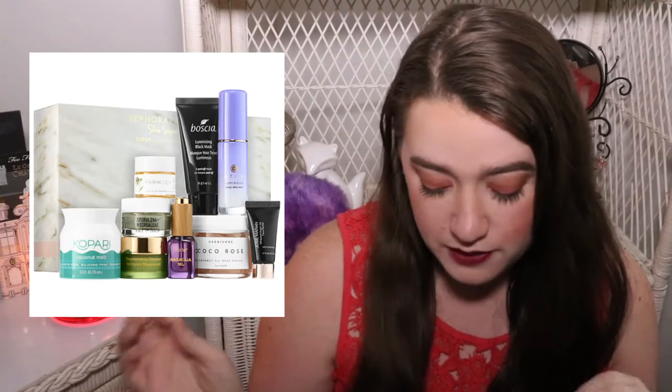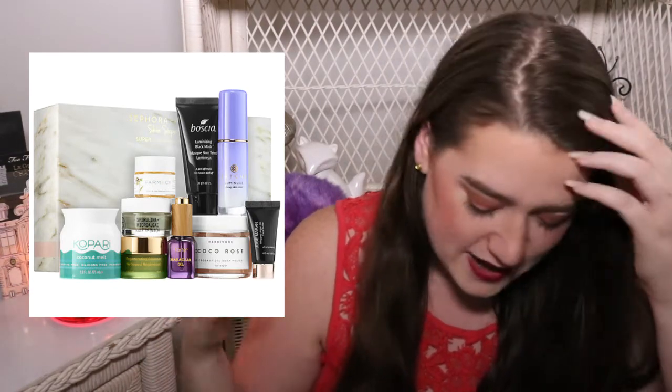This is their coconut milk that's featured in here, and I've heard a lot of great things about it. It's supposed to be great to help take off your makeup, but still leave your face really nice and moisturized and nourished. It just sounds absolutely amazing. But this is actually their small size that they sell in stores, featured in the Sephora Favorites set.